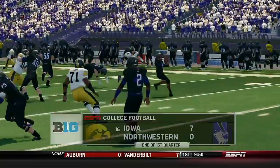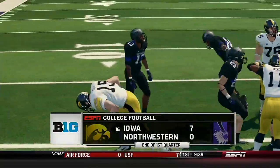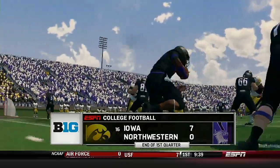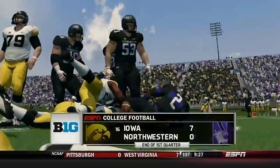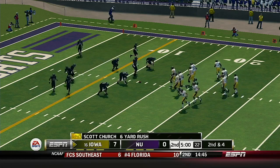Oh, we had a pitcher's duel in that low-scoring first quarter. The Hawkeyes lead 7-0. And we welcome you back to the action here, just about set to start the second quarter.